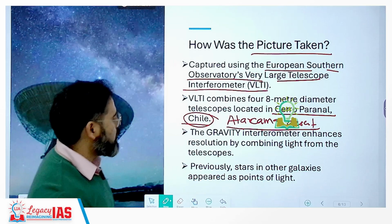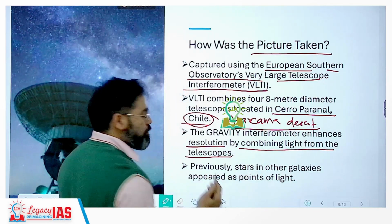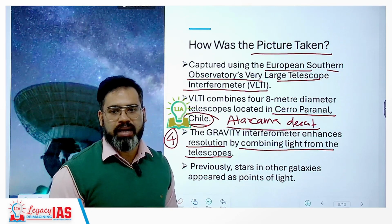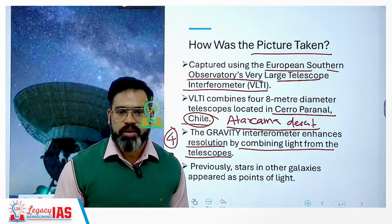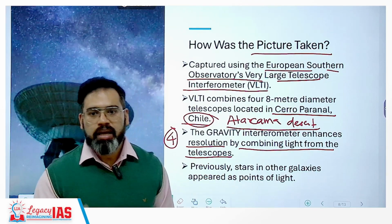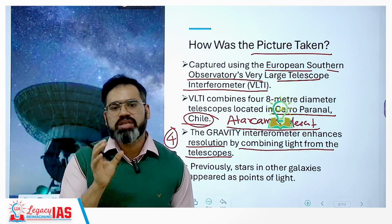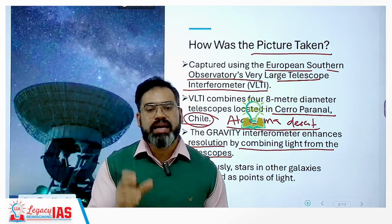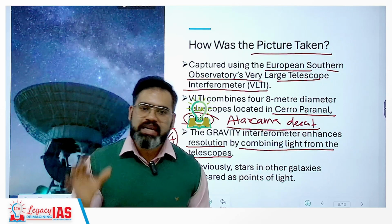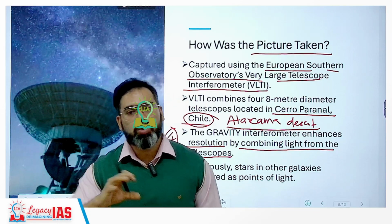This GRAVITY interferometer enhances the resolution by combining the light from the telescopes. Basically they took pictures from 4 different telescopes and combined them entirely, just like a puzzle. So how does it work? This VLTI, as I told you, is located in Chile in a place with a clear sky and little light pollution. It uses 4 giant telescopes, each with a mirror 8 meters wide. A tool called GRAVITY combines the light from these telescopes, creating the effect of a single super powerful telescope 200 meters wide.